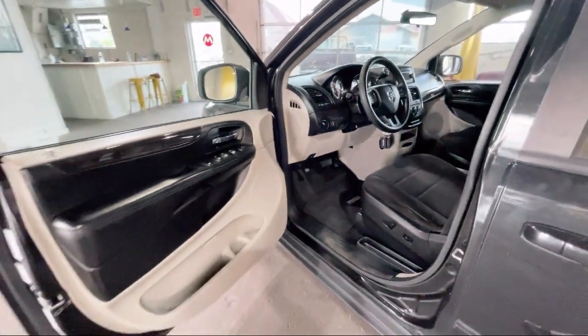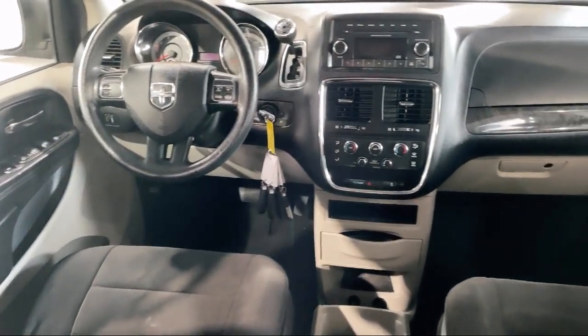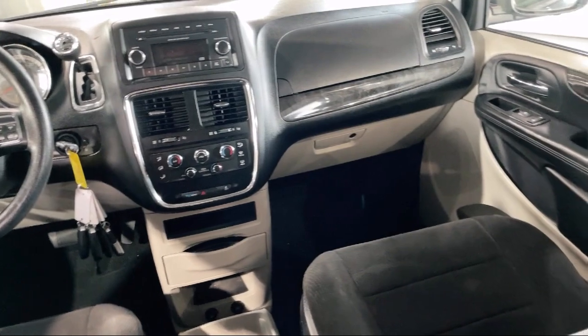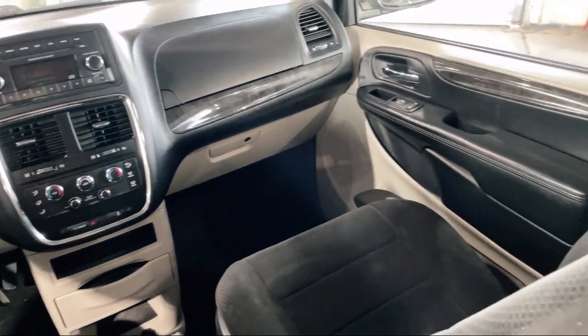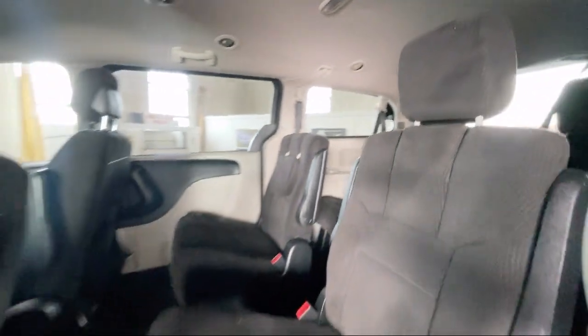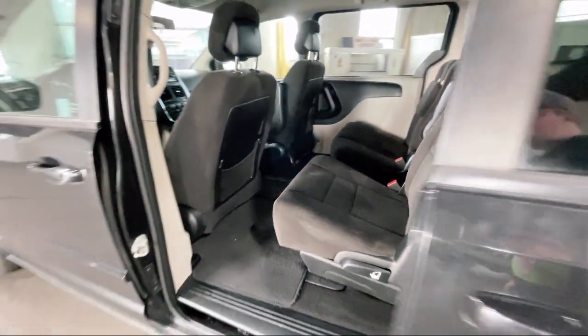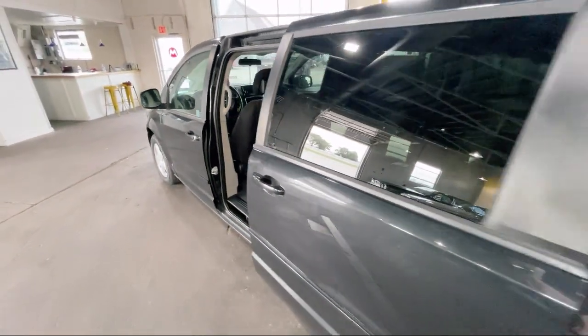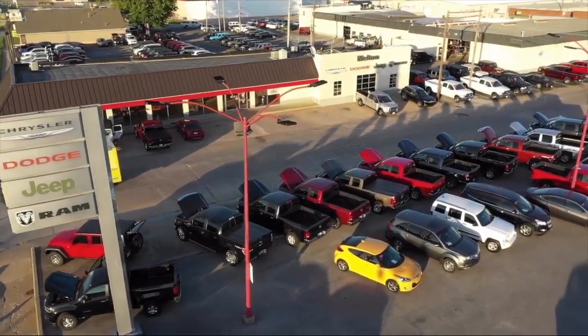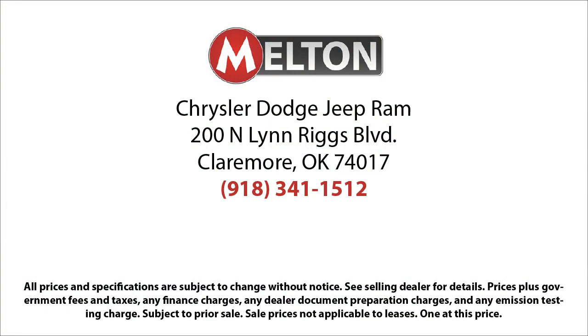For over 75 years, the Melton name has become synonymous with hassle-free car buying. We kind of invented the concept. Our prices are posted, our cars are unlocked, and we offer solo test drives. We have earned the coveted J.D. Power Customer First Award for excellence and have won the Customer Satisfaction Award for Oklahoma 3 years running. Come see why our customers say, I drive Melton.